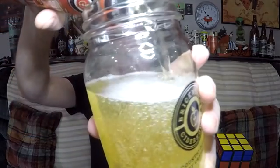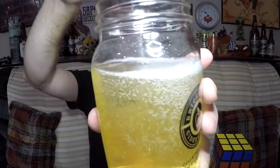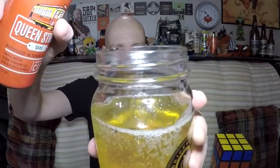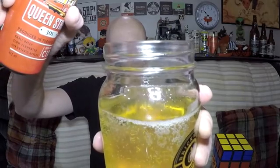I've got high hopes. I've quite enjoyed every single thing by these guys that I have tried. That is very, very light looking cider. Incredibly jumpy bubbles. You can kind of see them jumping there on the camera.